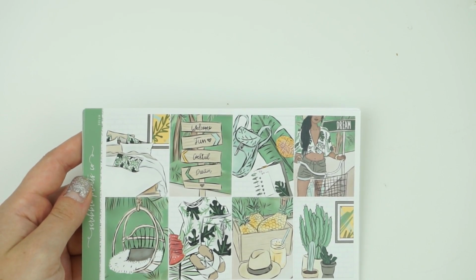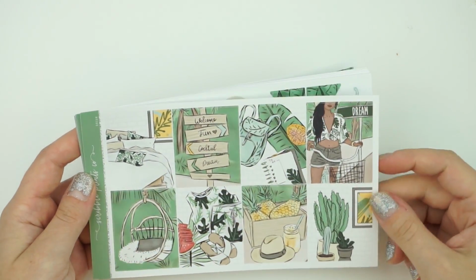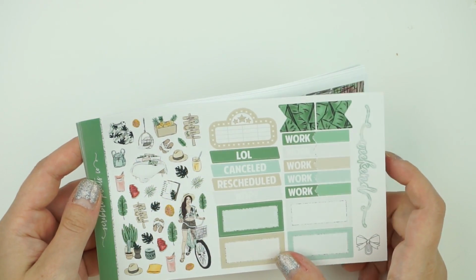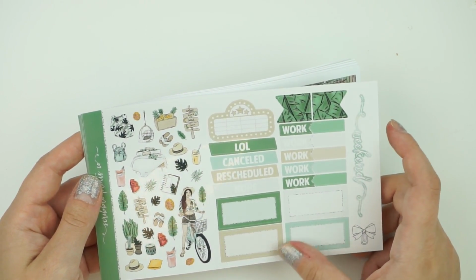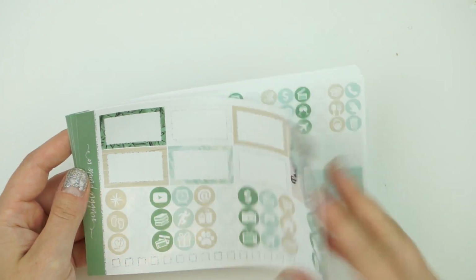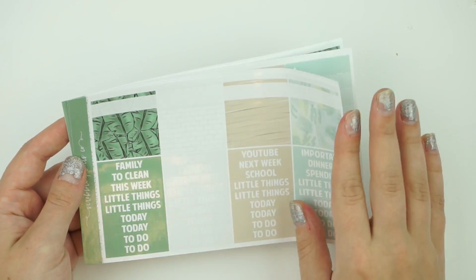I love the pops of yellow. I just think they're super, super cute. I love this girl. I love the brick pattern in the background. I love the colors. You have a green, a kind of nudie greenish beige, a gray, and then this really pretty blue. You have all your squared boxes, the extra box with the bike, and then I did do a silver accent throughout, which I think is really fun.